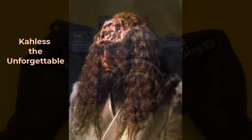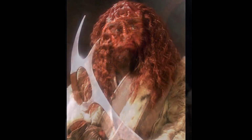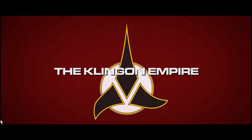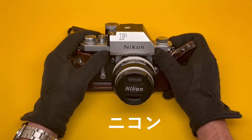Kahless, the unforgettable, the brilliant strategist who killed the tyrant Molor with the first bat'leth, the sword of honor, thereby unified his people and became emperor of the Klingon people. Even centuries later, few nations could inspire such respect in its allies and terror in its enemies as the Imperial Klingon Empire.